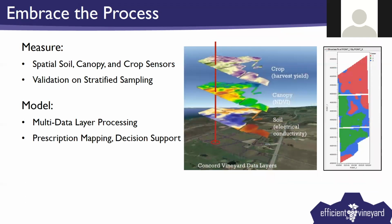In terms of modeling, so multi-data layer processing, I look at modeling in 2 ways. One is, how do we make the most out of the spatial data, right? There's a lot of noise in the spatial data. There's a lot of natural variation from vine to vine in the vineyard. We're trying to pull out what the underlying growth pattern is in that vineyard. So there are ways to process that spatial data to pull that information out. And then, as I've explained, we're also trying to model crop load. So how does soil, canopy, and crop work together for crop load balance in the vineyard?